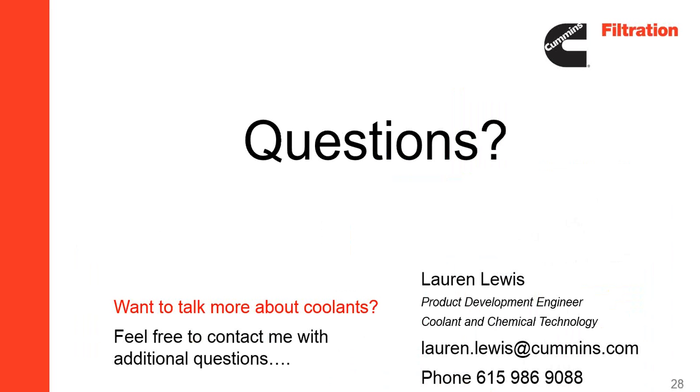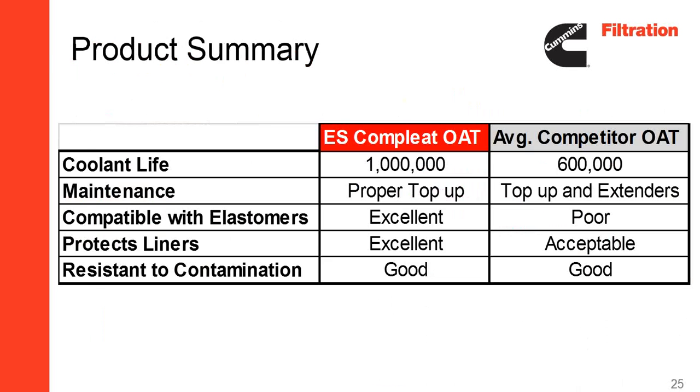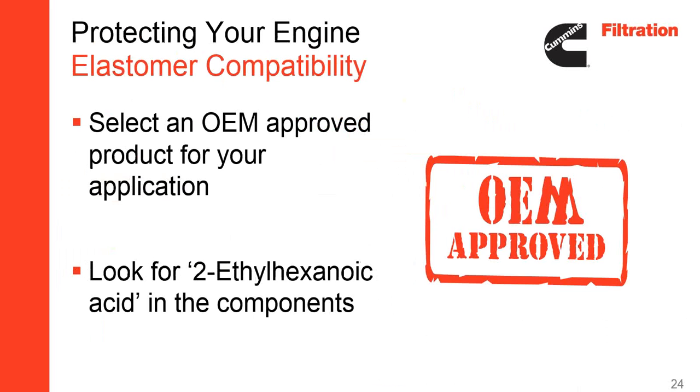Okay, we have one coming in asking about specifically slide 24, the last bullet, asking, is that good or bad? That would be bad. If there's 2-ethylhexanoic acid in the coolant, that means you're risking an incompatibility with your elastomers. If you have silicone seals or hoses and you have this particular component in your coolant, there's a high risk that you're going to experience degradation of those hoses or gaskets and have a leakage.